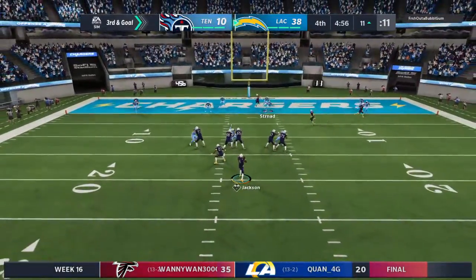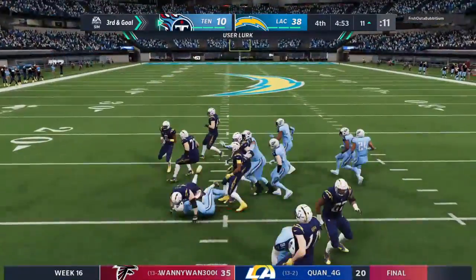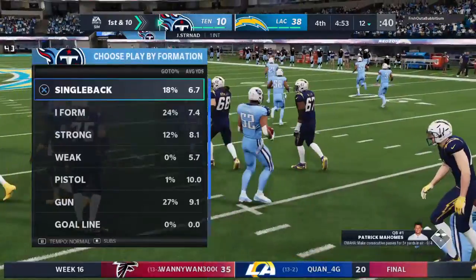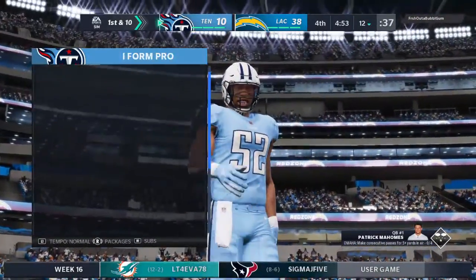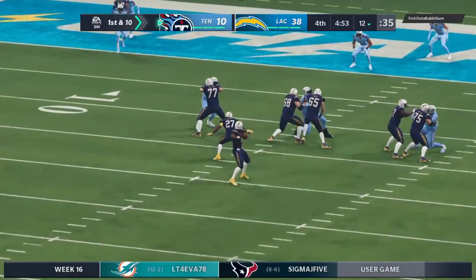From the gun, Jackson. Into heavy traffic, and it's intercepted. Picked off down near the 5. And to the 12. That's where it stops. The return is halted at the 12-yard line. Now they get a fourth quarter pick. A little something to hang their hat on, I guess.